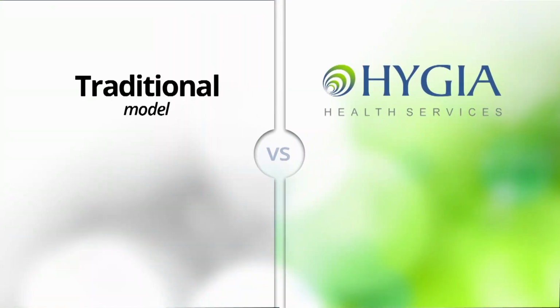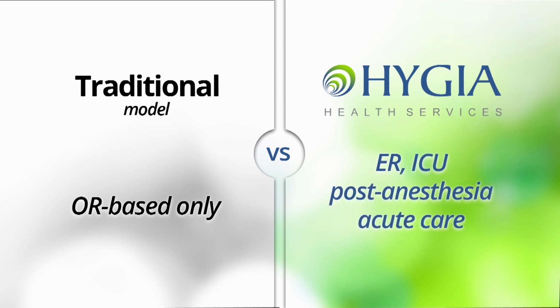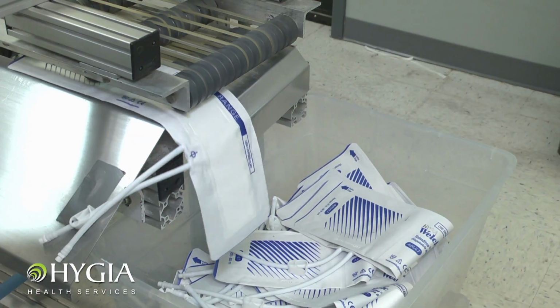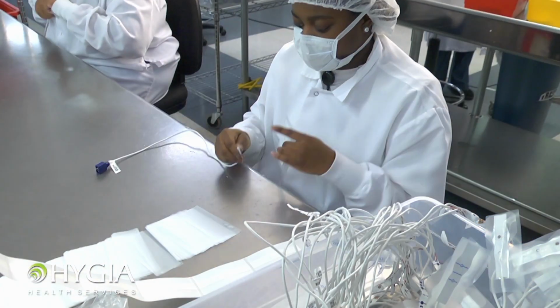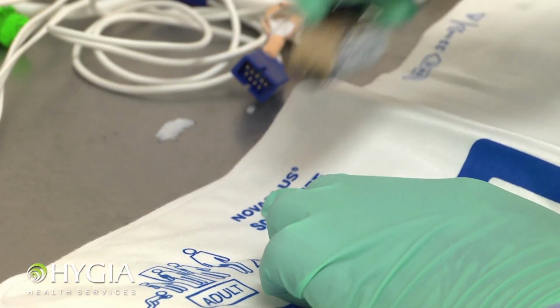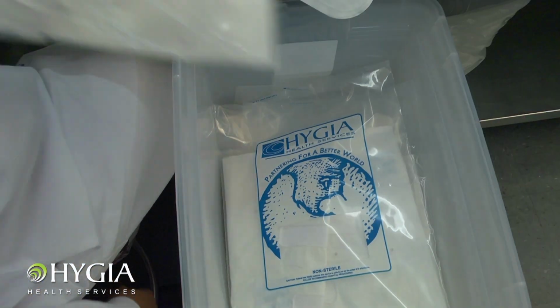Hygia differs from the traditional model of reprocessing in that we don't focus on OR-based devices. We focus on devices that are used in the ER, ICU, post-anesthesia, acute care. So our devices, the essential clinical commodities that we're focusing on, are used throughout the hospital. Everything from pulse oximeter probes, compression sleeves, blood pressure cuffs, infuser bags. We do a variety of braces. We do somnetics sensors. Really, we do about 13 different families of medical devices that can help hospitals save hundreds of thousands of dollars and provide significant green benefit.